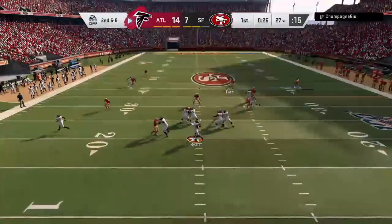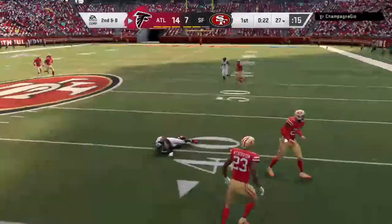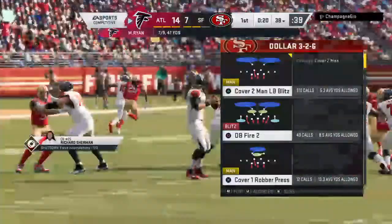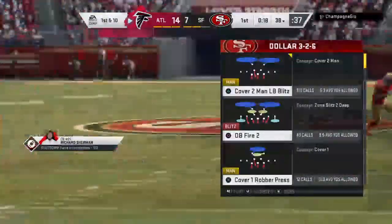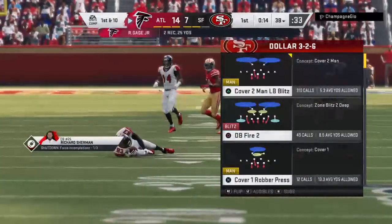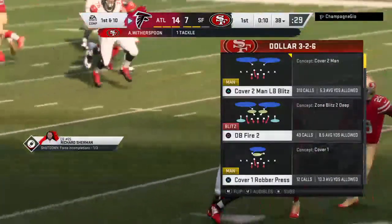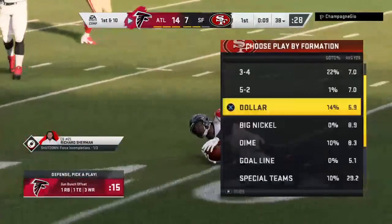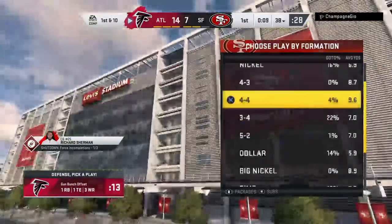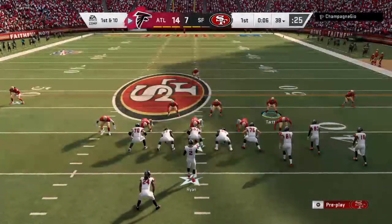From the 27, Ryan. And he's got his man on the out route. And he's taken down but able to slip across the 35. It's a gain of 11, and the Falcons pick up the first. And this should be the final play before the quarter ends.